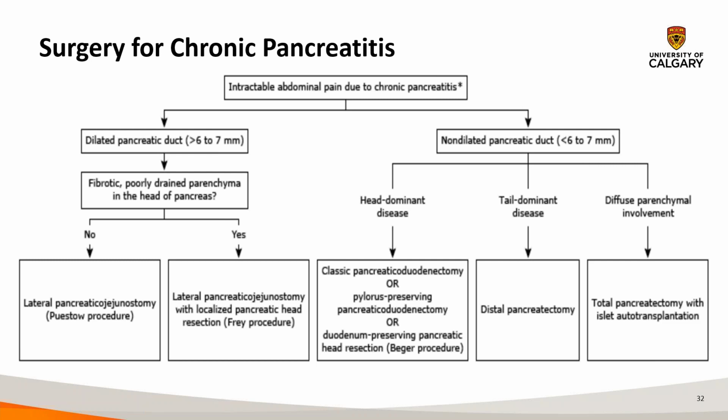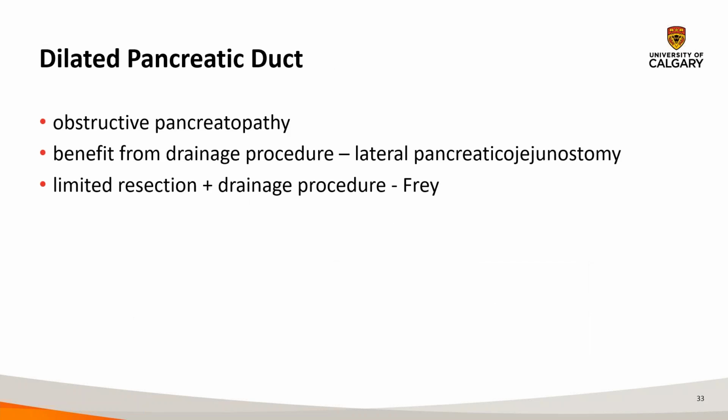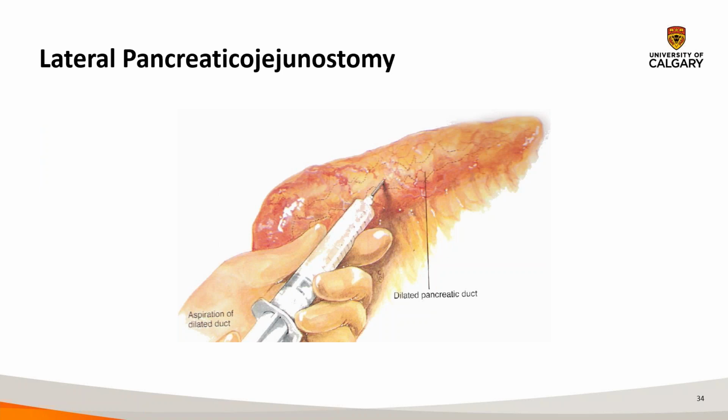However, if the pancreatic duct is not dilated, then it depends which part of the pancreas has disease. If it's a head dominant disease, then doing a pancreaticoduodenectomy or a duodenum-preserving pancreatic head resection. If it's tail dominant, then distal pancreatectomy. And if it's a diffuse parenchymal involvement, then thinking about total pancreatectomy will essentially be the options. So like I had said, a dilated pancreatic duct may benefit from a drainage procedure, a Puestow, or limited resection of the head with Frey's procedure.